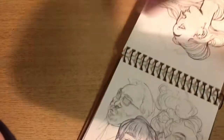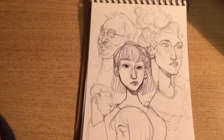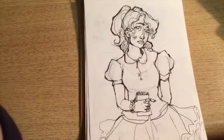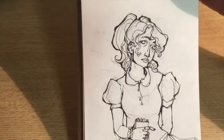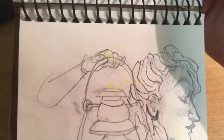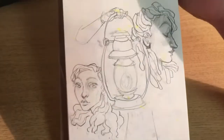Yeah, it's nice looking back at these because right now I'm really struggling with my art for some reason. The proportions are all messed up in this, but I kind of like it anyway. I love this hand. A successful hand. Once every blue moon do I draw an actually successful hand.